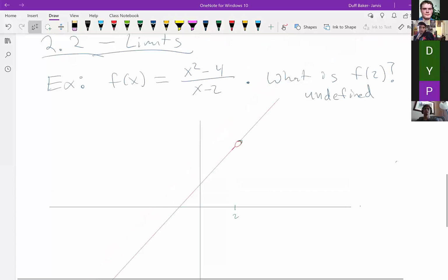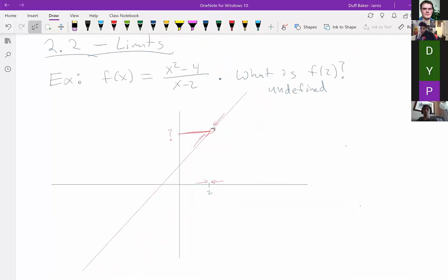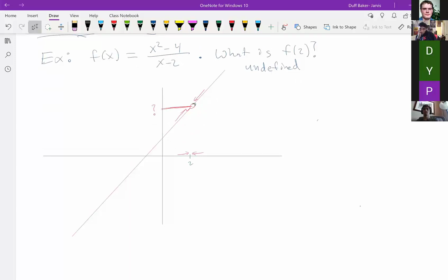But if we think about it, if I approach 2 from the left or from the right, these outputs are approaching some number, right? There should be some number here that corresponds to this, right? Okay. And we can figure that out using the idea of a limit. So the idea is if you have a function where a particular value is not defined, but the function makes sense everywhere near it, so like close to 2 but not actually equal to 2, there's somehow enough information in the function nearby to tell you what that value should be.